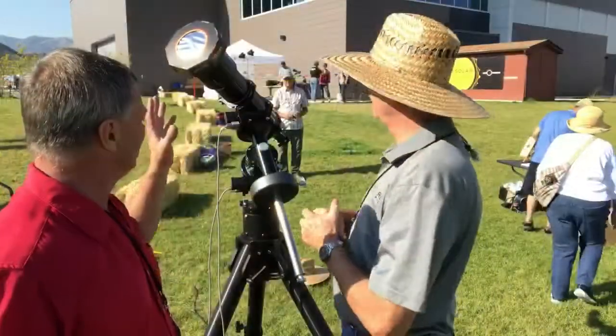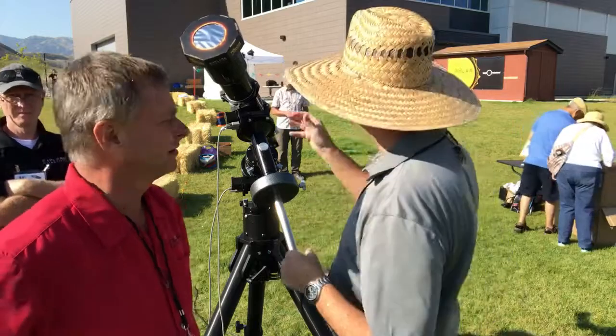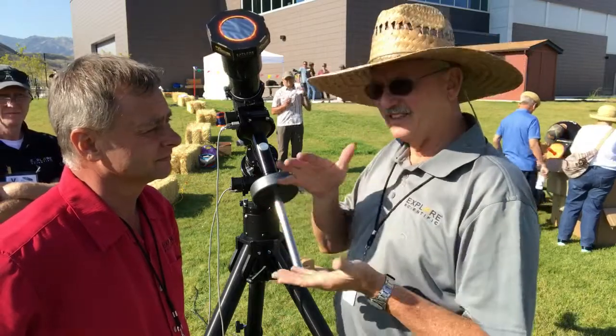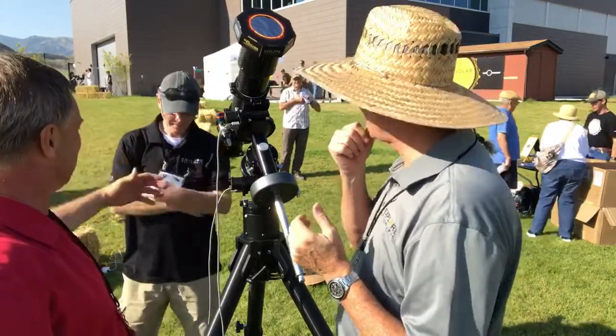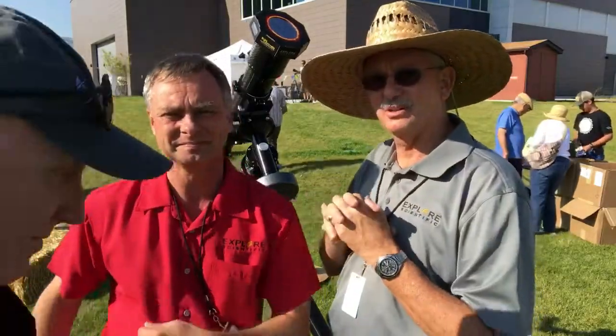Thank you. What do we all have set up here? So we've got a G11 with PMC-Eight. We have a 102 carbon fiber with the solar filter. We just finished a daytime polar alignment. Jerry, our engineer on the project, come on in here, Jerry. Jerry's come up with this way to do a polar alignment.